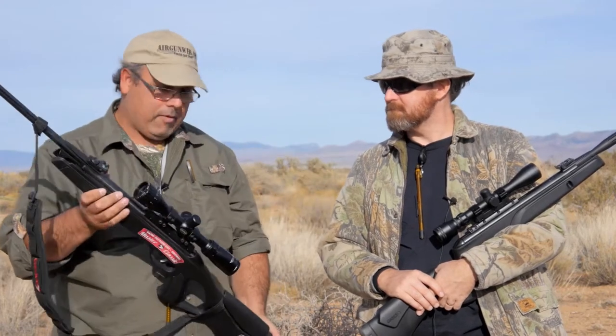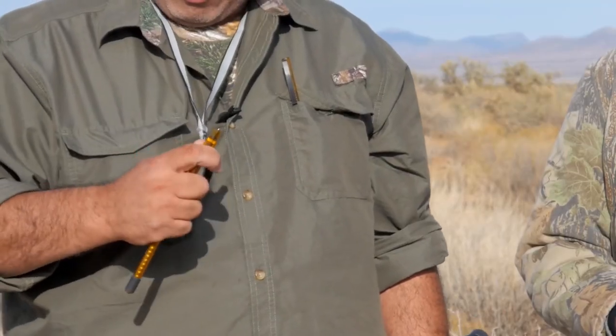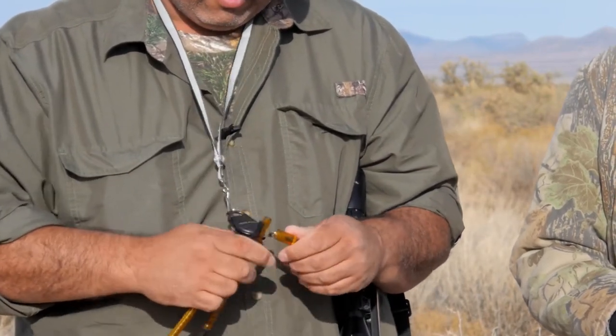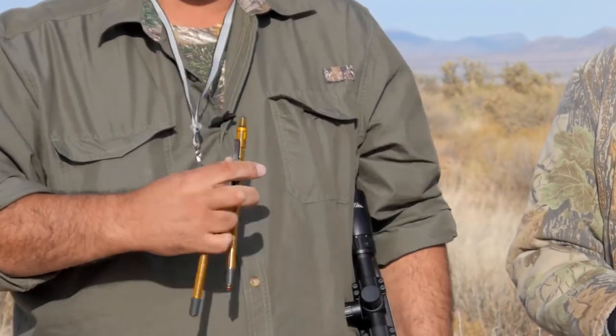Definitely. Just like that. Now it comes in .177 and it comes in .22. Hopefully they're going to come out in .25, I've heard rumors. Again, cool thing about it, pop that off. If you carry a couple extra tubes with you, you're all set to go. Just put your extras right in your pocket.